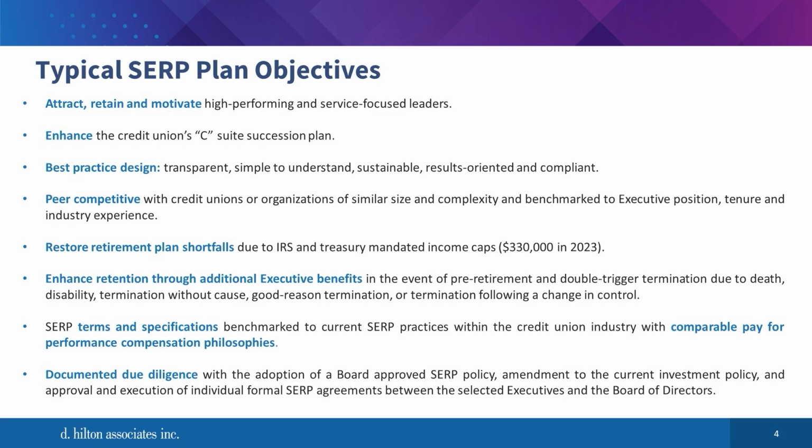Yeah. So, I mean, I think all of these are relevant. We're not going to spend a lot of time on some of these earlier slides here. The other thing also is retirement plan shortfalls. We're going to show a demonstration of what that means. We are continuing to see that on the compensation side, as credit unions are continuing to increase compensation more aggressively to be able to be competitive and to reward. We're also seeing those gaps between what qualified plans like 401k matching can do and where the executive is in reality. And so there's just a lot of different factors that are coming into play in making sure these plans stay competitive.